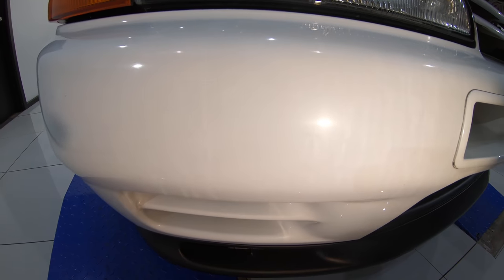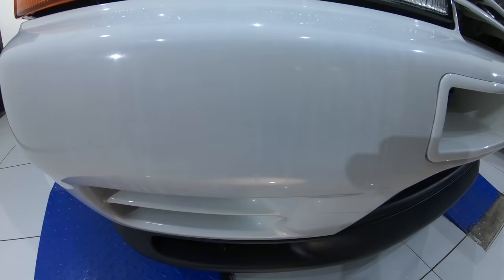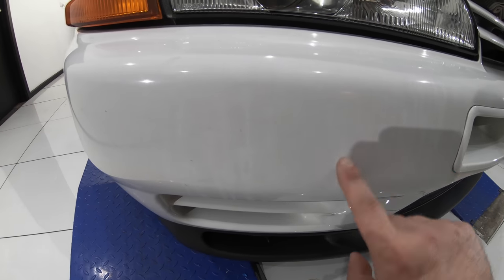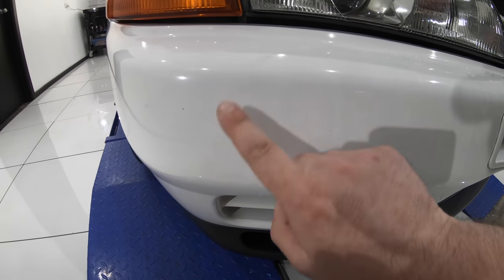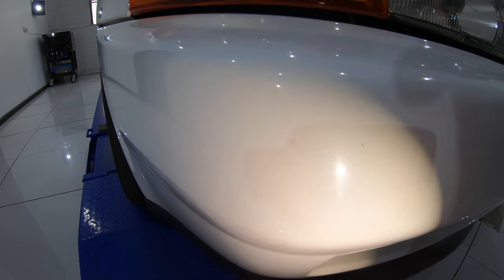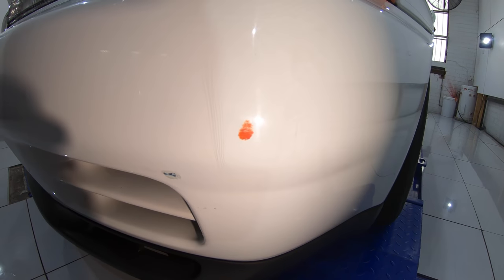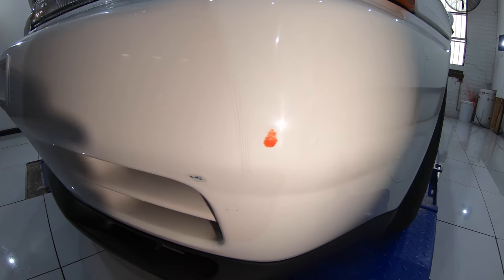Apart from that, there's also quite a bit of staining and muddy streaks that are fused into the finish. And although I was able to remove a lot of that staining in the decontamination process, the rest of it will have to be paint corrected out. There's also a bit of paint transfer in a few places, and quite a large amount of chips and scuffs, as well as some stress fractures in the paint.